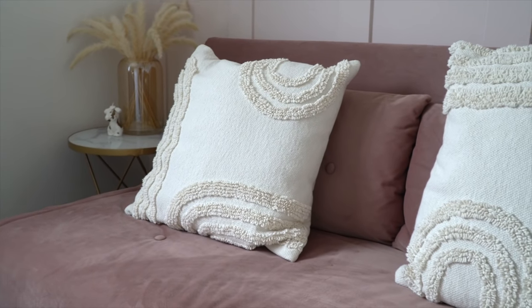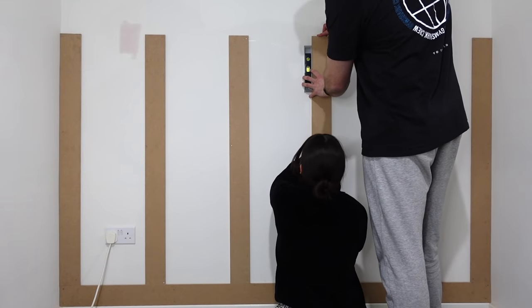And then we recently did some panelling on the wall, which we did ourselves. It was super easy actually. And we painted it a really nice light pink colour. We have this mirror, which was installed by Ellen and her sister, which was hilarious watching that footage back. Roll a clip of that.